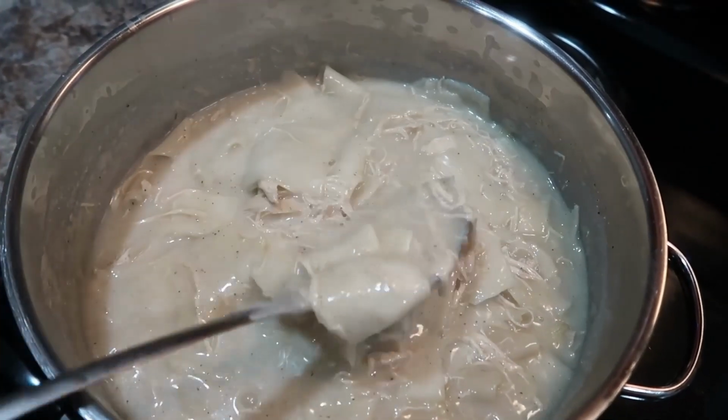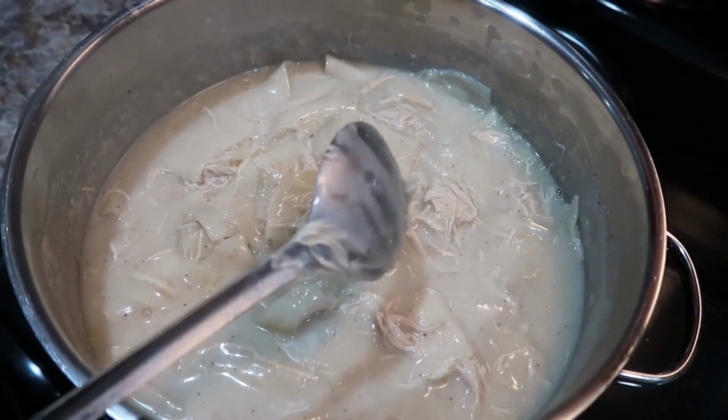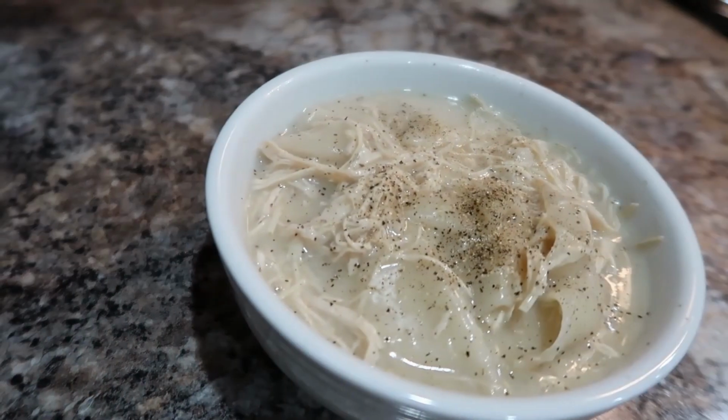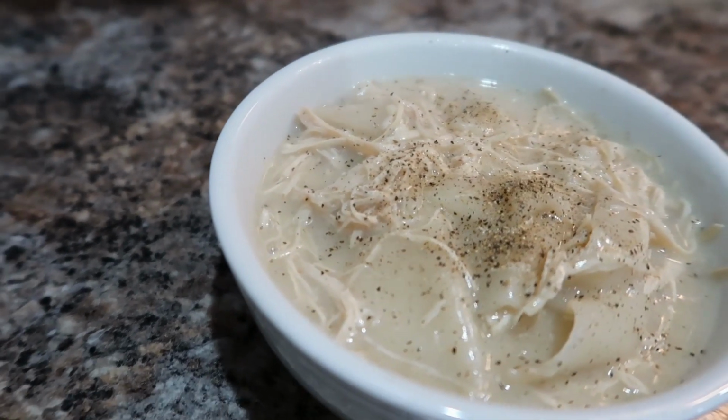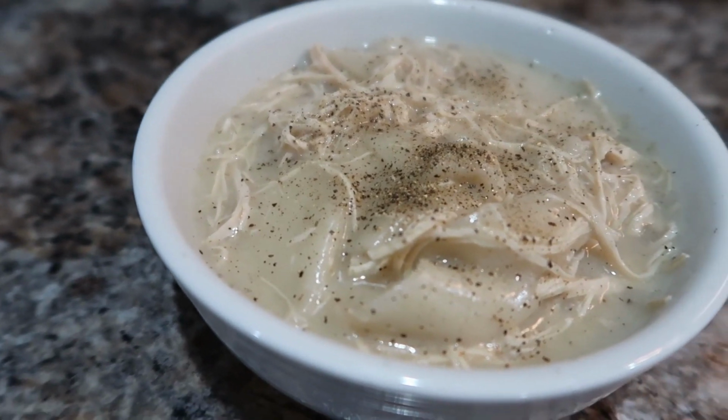And this was so quick and easy. So if you're wanting chicken and dumplings but don't want to spend a lot of time on it, this would be the way to do it. So I just topped it with a little pepper too. That's always good in dumplings. And we just really enjoyed these.